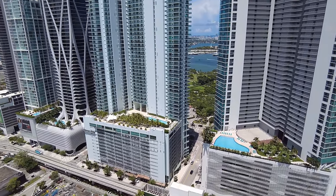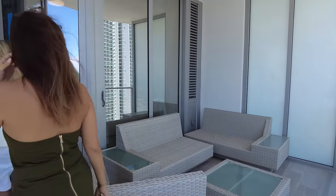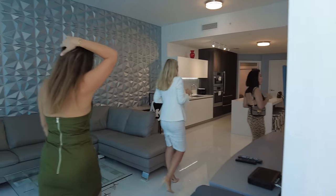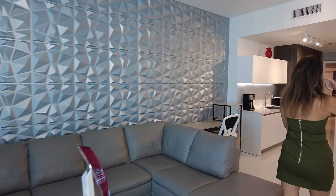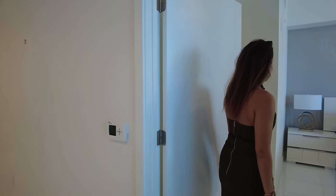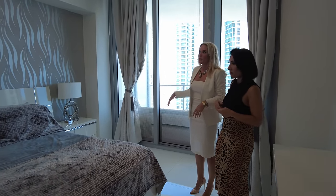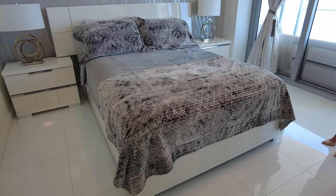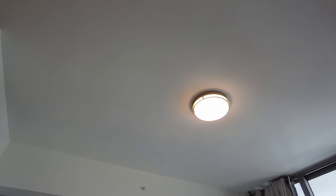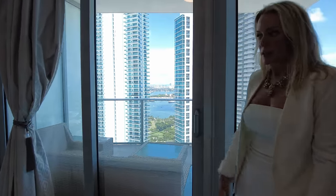All right, okay, let's see the rest of this unit. Oh, for sure, no doubt. You have very, very tall ceilings as well. They're 10-foot ceilings in here, and that's standard throughout the building. And you have access to the balcony through here as well.